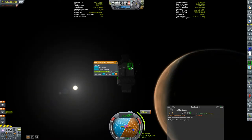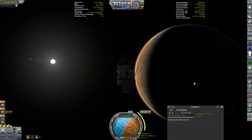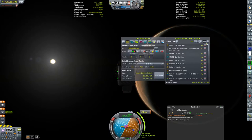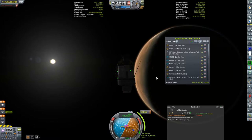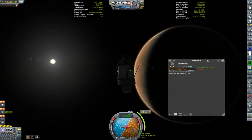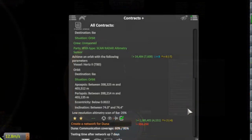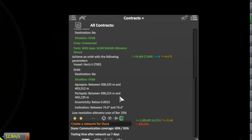Oh, hang on, electricity. Oh no, yeah, this thing has a couple of batteries on it, but no solar. It was never intended to be long term. Oh, this sort of feels like an exploit, but I kind of want to do it. We'll just see what happens. In the meantime, let's take a closer look at our mapping contract. Oh crap, this Ike orbit needs to be very specific. It needs to have an inclination between 74.0 and 74.4 degrees.